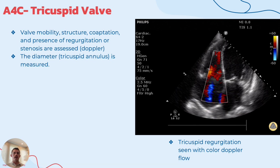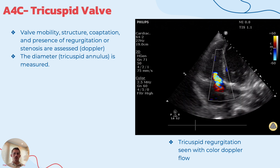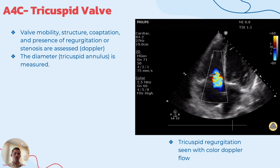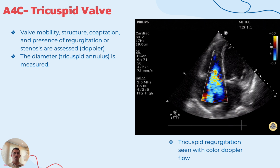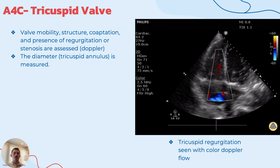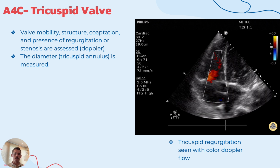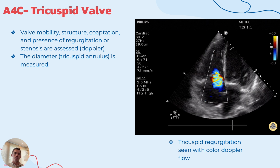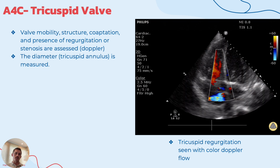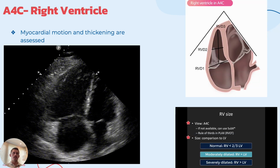So moving on to our tricuspid valve and the apical four-chamber view, we're assessing again for mobility, structure, how well the valve is coming together, palpitation, and we can put color Doppler over it to see presence of regurgitation or stenosis, and then we can measure the tricuspid annulus. Here you can see severe aortic regurg with color Doppler, so you're getting that mixing of color as you're going into systole there. Moving to the right ventricle, we're assessing for myocardial motion and thickening.